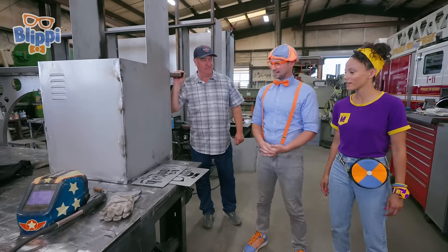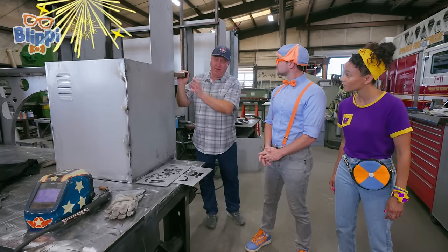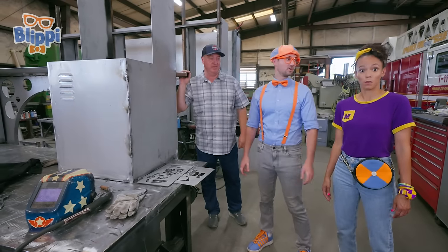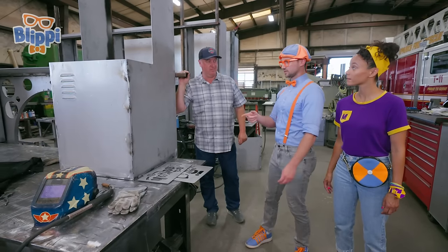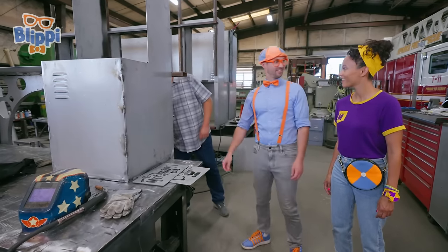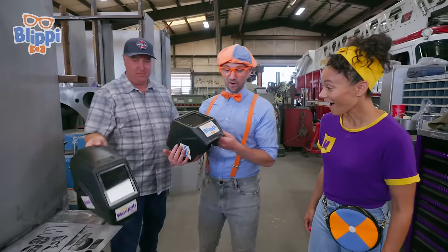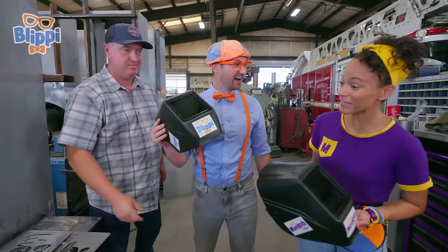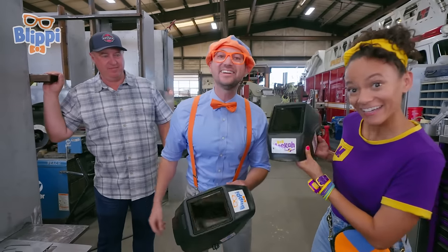Yeah. Why do you need to protect your eyes? Because the arc's really, really bright and it'll damage your eyes. Oh, wow. Well, if someone's going to be welding, do we get those really cool looking helmets? Yep, we have a helmet for each of you here. Oh, awesome. Whoa, cool. Hey, look. Blippi, that's your name. Yeah. Hey, wait a second. In your name on yours.